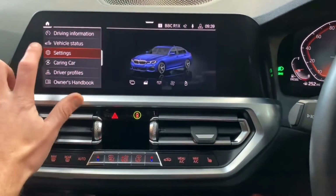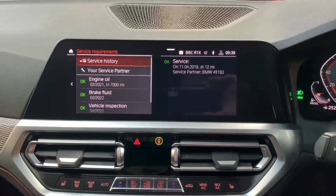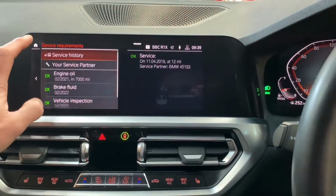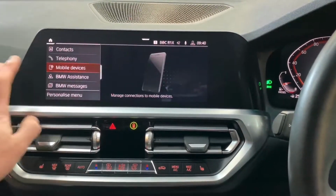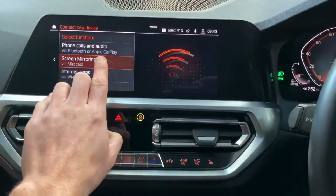In terms of the car itself, once more, being that it's only done just over 6,000 miles, the first service for the car is due in 7,000 miles time. However, it's had a pre-delivery inspection service. It does of course come with BMW manufacturer's warranty until 2022. In terms of communication, it comes with the regular Bluetooth audio and telephone along with Apple CarPlay, as you can see there.